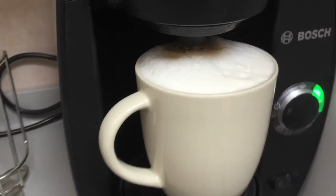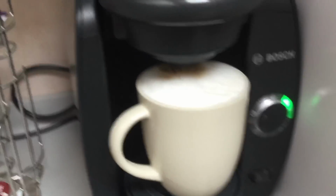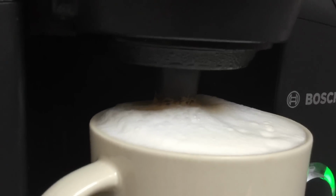Then I waddle on downstairs. Wow. Why is it so full? Because I added some vanilla to it.